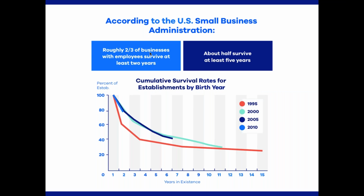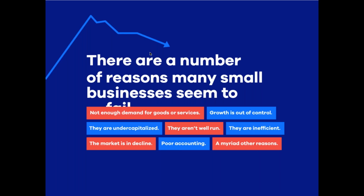But unfortunately, according to the U.S. Small Business Administration, about 2/3 of businesses that have employees survive for 2 years, and only about half of those businesses are still alive after 5 years. So the cumulative survival rates for businesses by their birth year, is how the SBA describes it, is about 50% survive those first 5 years. And there are a number of reasons why small businesses tend to fail. Maybe there's not enough demand for goods or services. Maybe there's too much growth or not enough growth. Maybe they're undercapitalized. There's lots of reasons why small businesses fail.